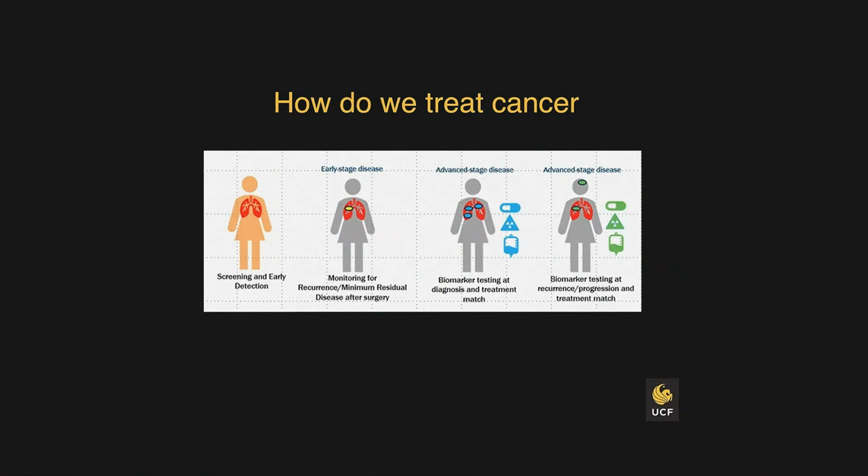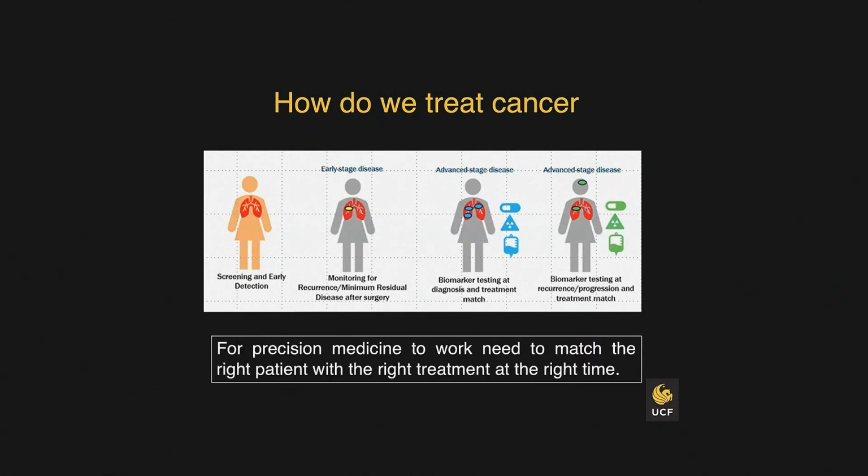But unfortunately, this approach is not a cure. Cancers will come back. They will evade this approach and arise from new tumors or new mutations. And then you have to do this whole process again. Find another marker, tie it to another drug, and do this process. So it's almost like a vicious circle. And eventually, people run out of drugs, because we don't have enough drugs, and I'll talk about that in a second, to really be able to match mutation to drug. So bottom line, for precision medicine to work, you've got to match the right patient, right treatment, and right time, which is actually very difficult to do.